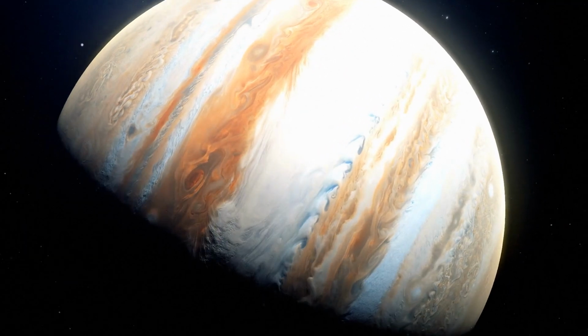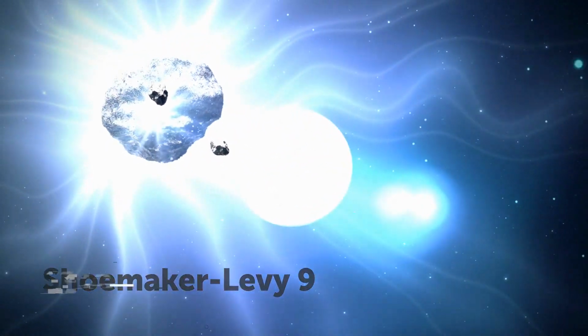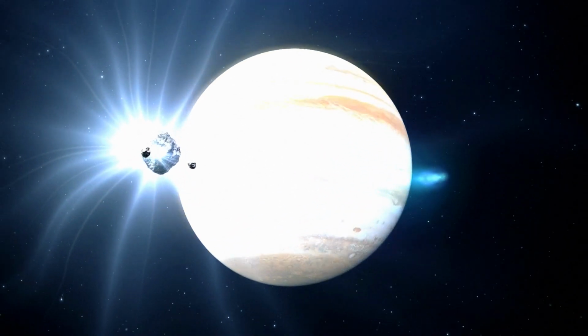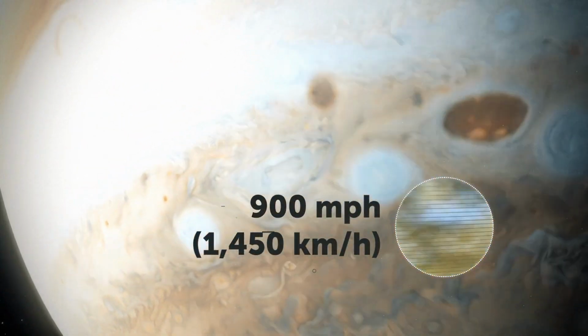Jupiter is generally known for having crazy windy conditions in the upper and lower parts of the atmosphere. The middle part is called the stratosphere, and we didn't know what was going on there. Scientists usually measure wind power by watching clouds, and there are no clouds in the stratosphere. But when a comet, Shoemaker-Levy 9, collided with Jupiter in 1994, scientists got a chance to study cometary structure and composition and its effects on Jupiter's atmosphere. They discovered insanely strong winds in the stratosphere with speeds of 900 miles per hour.